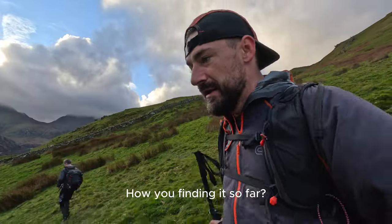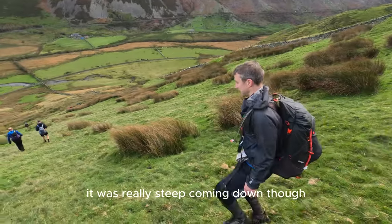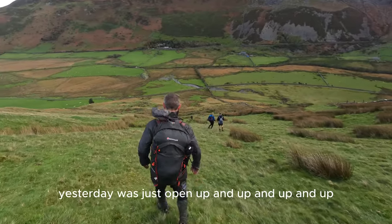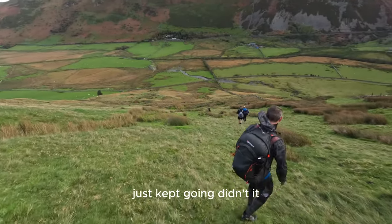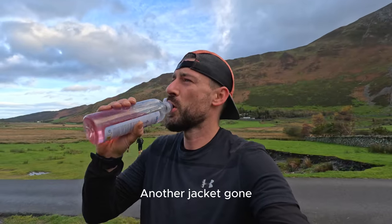How you finding it so far? Steep coming up on it, but this is all right. Really steep coming down. Yeah, but I'd rather this start than yesterday. Yesterday was just up and up and up and up and up. Just kept going, didn't it? Another jacket gone.